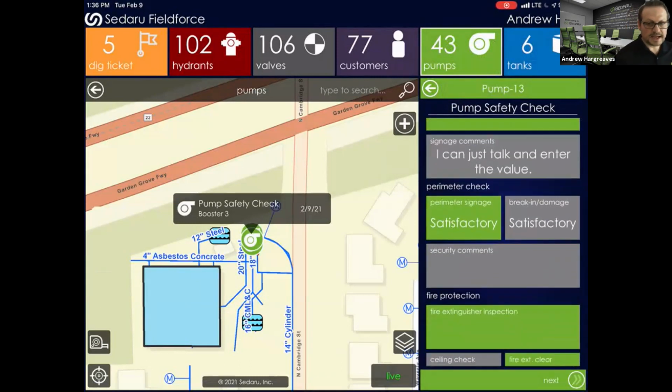And of course, I can also pre-populate stuff. So here for my perimeter check, by default, I'm saying that that's satisfactory. Some utilities like to do that in order to speed up workflows. Some utilities don't like to do that because they want to have a true assessment of whatever it is that we're looking at whenever we're looking at it. Choice is up to you. It's a really easy configurable experience. We can set it up for whichever way that you want to work.